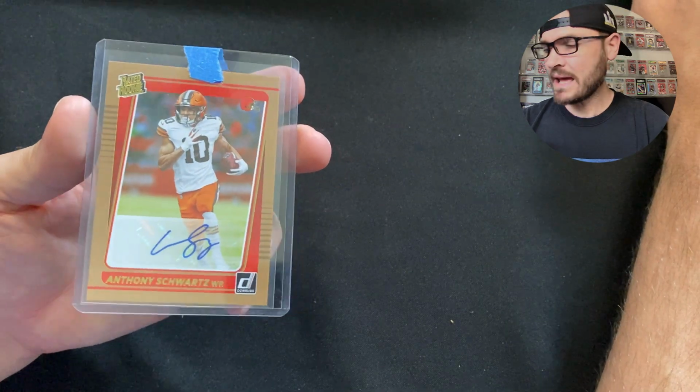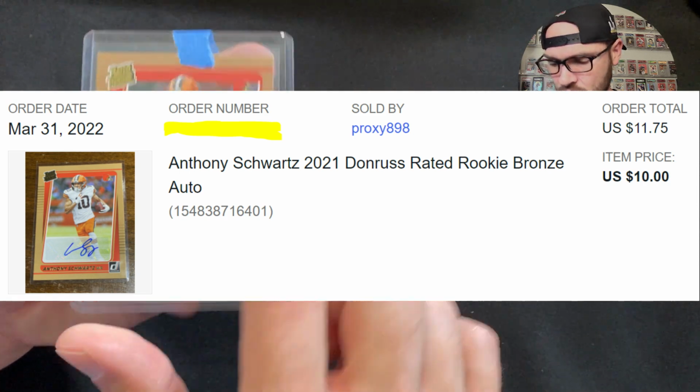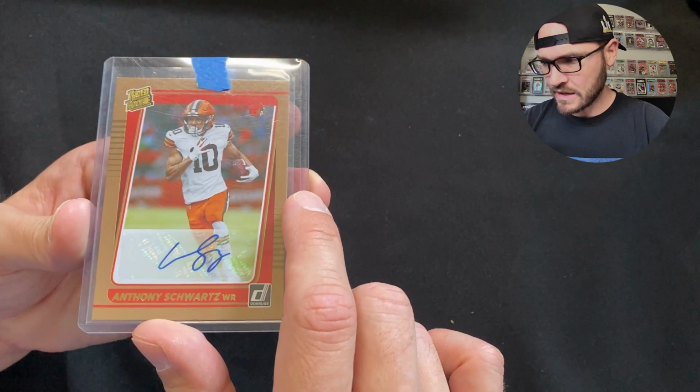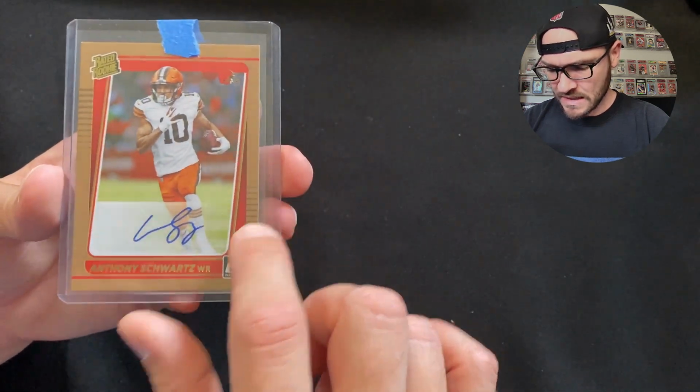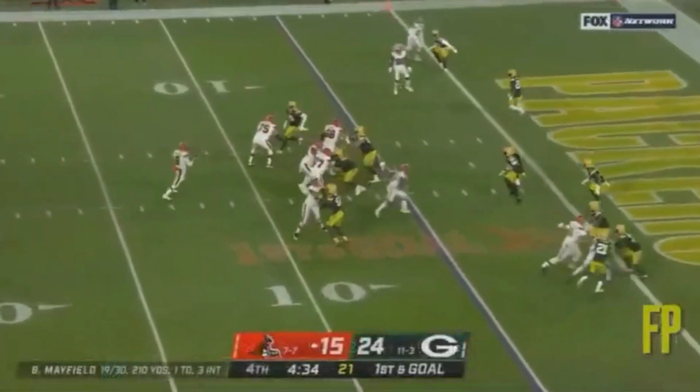I got this for $10. Just $10. I love the color match on the outside of the rated rookie sticker auto, but I don't really care. It does have that gold rated rookie logo, and it is color matched to the Browns. Got the Browns border. So Anthony Schwartz, I'm really excited about him.